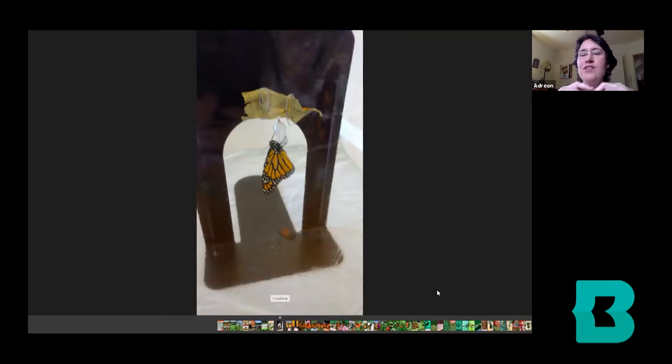So what happened was the plant started to get too old, and the chrysalis was hanging from the leaf of the plant, which is getting too old. So I believe they cut the chrysalis very carefully off of the leaf and then reattached it, you see the old leaf there, to the bookend so that we have something stable to hang from.